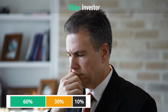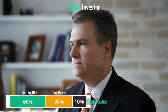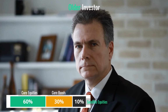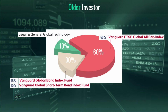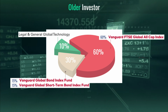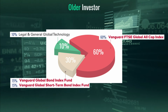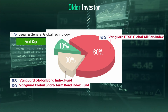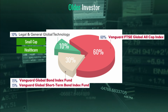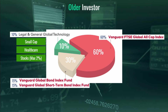As you age, you might want to reduce the satellite allocation towards a more conservative 60-30-10 portfolio, comprising 70% equities and 30% bonds. Consider allocating 60% to Vanguard Global All Cap, 30% split between 2 Vanguard bond funds, and the remaining 10% to satellite investments like the L&G Global Tech Fund. Alternatively, you could include other funds like small cap and healthcare in the satellite portion. You also want to scale back stock holdings to no more than 2% of your portfolio.